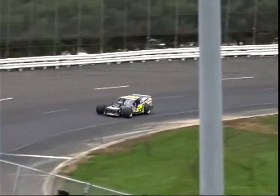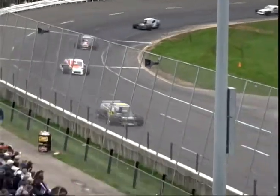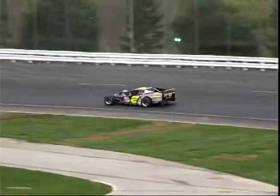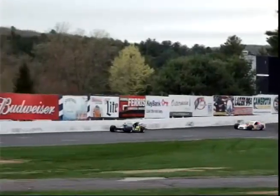Back up front, it is Doug Coby still in command. Margin between 1st and 2nd still staying pretty much the same. Then it's Chase Dowling in the 3rd spot behind Preece. 4th position is Bonsignor, and 5th spot is still Robbie Summers.